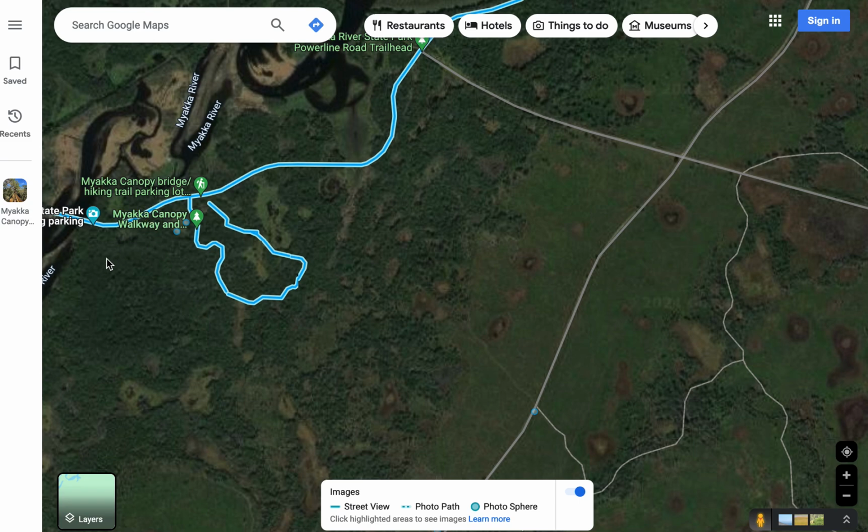In this particular area, you can find the creatures.